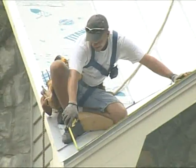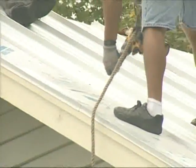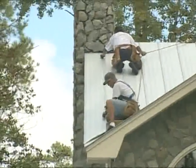And then from that point, they'll start installing some of the trim sections along the eave, or the lowest part of the roof. Everything's usually fastened with screws, at which point they'll install trims such as the valley trim. And then from that point, they can actually start installing the panels.